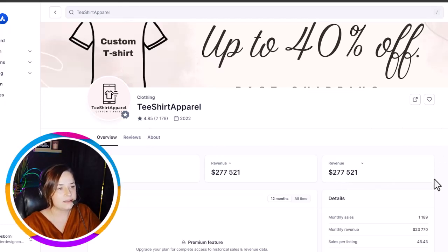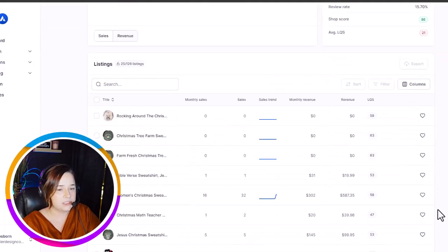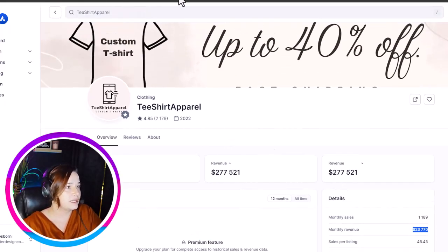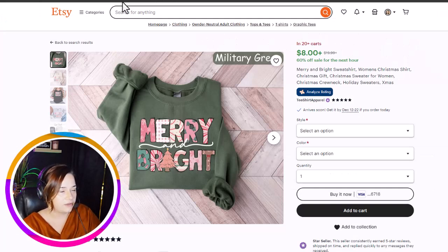$277,000, guys. $277,000, and they started in 2022. So anybody who's like, you can't make money on Etsy right now, only people who've been on Etsy forever can make money. Girl, stop it. Just stop it. $23,000 monthly. I assume that's an average. So $277,000, guys, in the last 30 days, assuming that I have that correct, obviously.